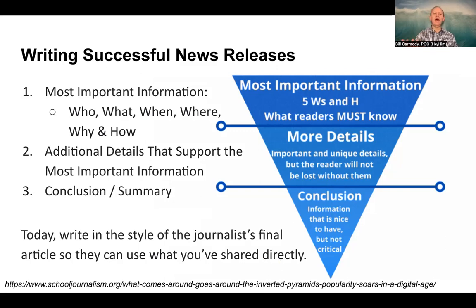Today, we want to write in the style of a journalist's final article so that you can use what you've shared directly. See, here's the thing. Journalists are busy themselves. If you've essentially written the story that they would want to use, they will edit it. You can trust that they'll take what they want and leave what they don't. But by writing the story the way a journalist would write a story, the press release is more likely to be picked up and used.